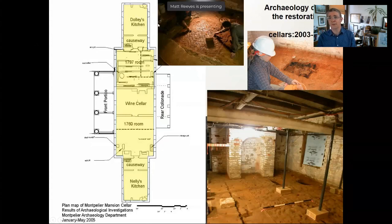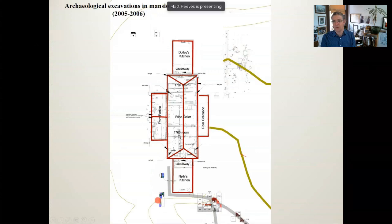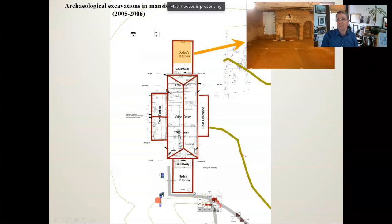In this case, in Dolly's kitchen, this is a shot showing the herringbone brick impressions that we found underneath the concrete in Dolly's kitchen. But the excavations in the cellar were really important at helping us understand the use of these spaces. In some cases, like in Dolly's kitchen and also Nellie's kitchen, the architecture really gave us an understanding of how these spaces were being used.